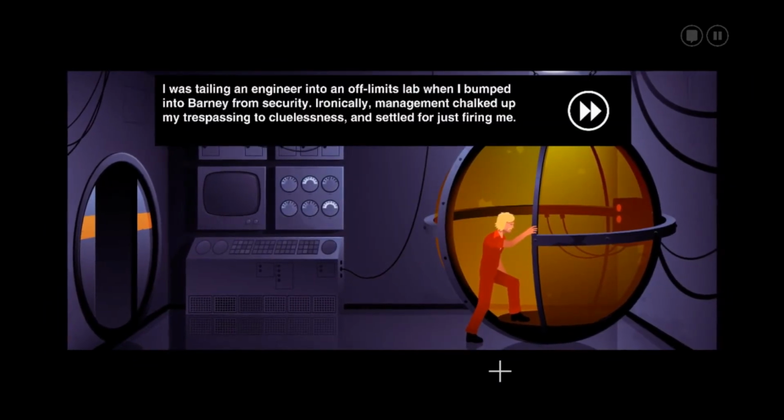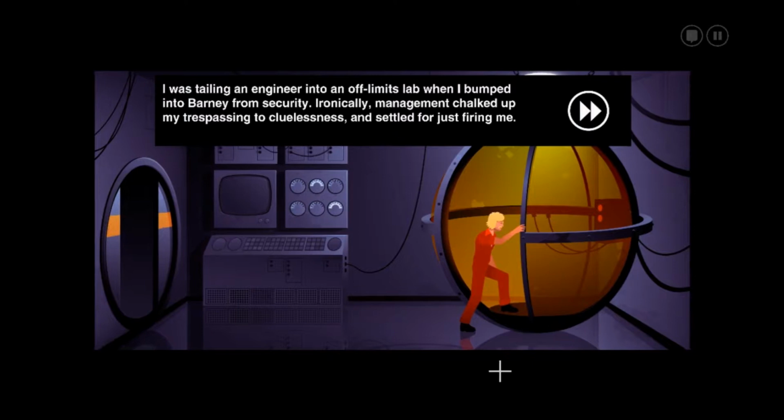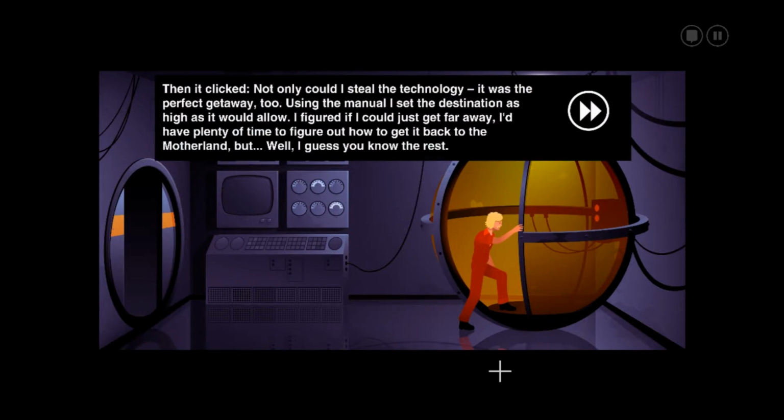I was tailing an engineer into an off-limits lab when I bumped into Barney from security. Ironically, management chalked up my trespassing to cluelessness and settled for just firing me. Knowing I wouldn't get another chance, I stole a security badge and snuck back in. I just found the time machine operator's manual when you showed up out of nowhere and nearly screwed it all up. Then it clicked. Not only could I steal the technology, it was the perfect getaway, too. Using the manual, I set the destination as high as it would allow. I figured if I could just get far away, I'd have plenty of time to figure out how to get it back to the motherland. But, I guess you know the rest.